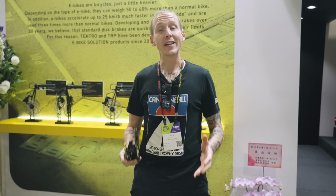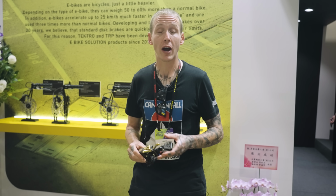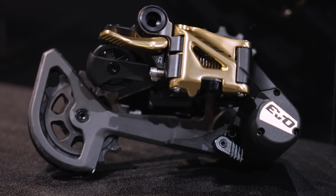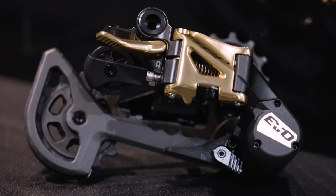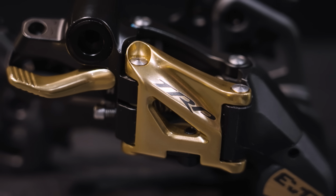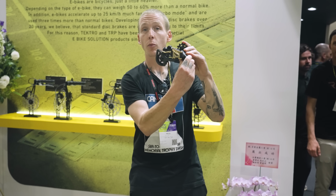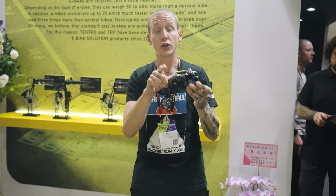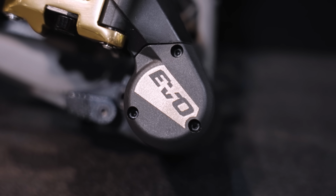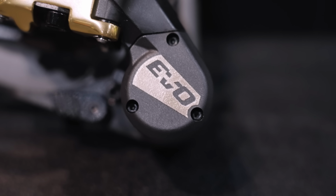All right, we've wandered into the TRP booth to look at their new Evo 12 and Evo 7 drivetrains that they've just launched yesterday. This is the Evo 12 derailleur, and it's all new. Now, it still uses the Hall lock here, and what that is a cam system that applies pressure to the B-knuckle pivot, and that keeps this derailleur from clanging around while you're clanging around through a rock garden. Next up, it also has a clutch. TRP says it weighs 30% less than the previous version.